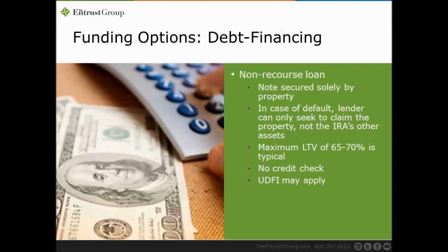Typically, the lender is looking for a higher down payment. They're going to be looking for 35, 40% even down. We have 65 to 70% LTV, which means 30 to 35% down, but I think we even see more like 40%. Credit check, it doesn't necessarily apply, right?